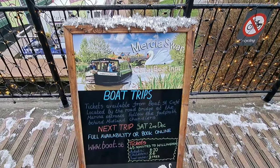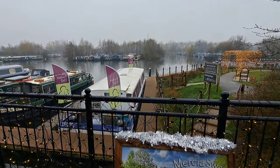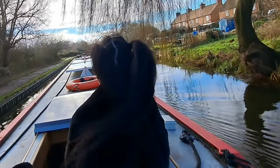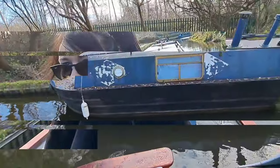There was boat trips. Why didn't we go on a boat trip? I don't know. It would have been a novelty. Is that a boat coming our way? I think it is. Oh, it's moored up. That's all right. Thank you.